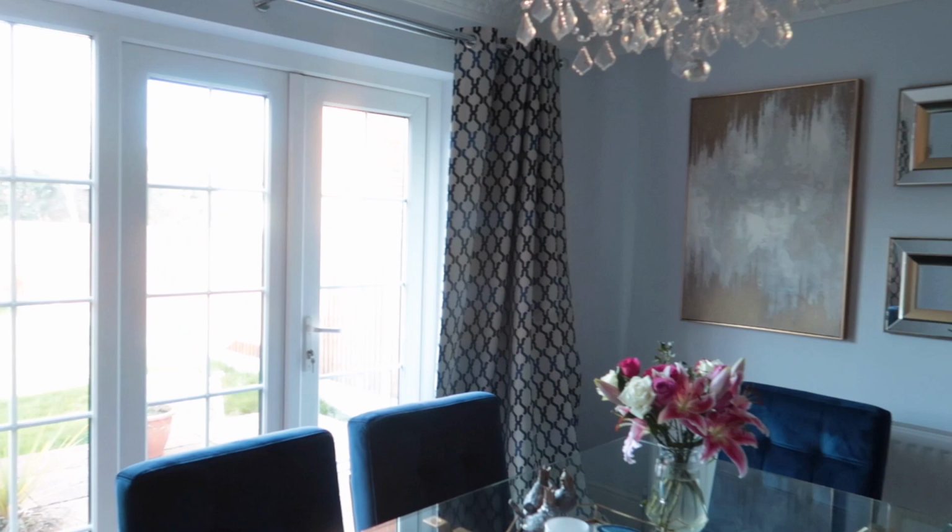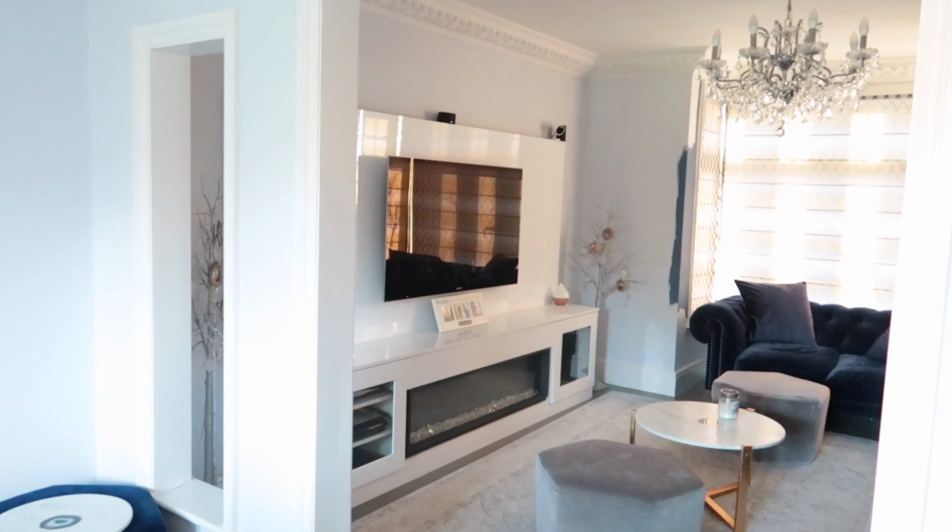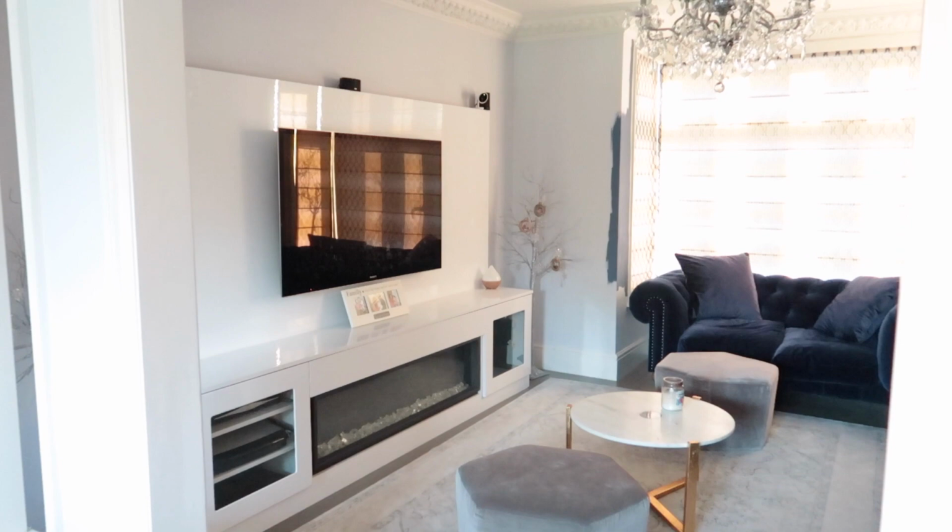But it's okay. He's going to help me paint the room. Well, he's going to paint the room and I'm going to tell him what color and all of that. So I'm excited. Super excited to see how the room is going to turn out. It's going to be, I would say, gothic glam. That's the look I'm going for.